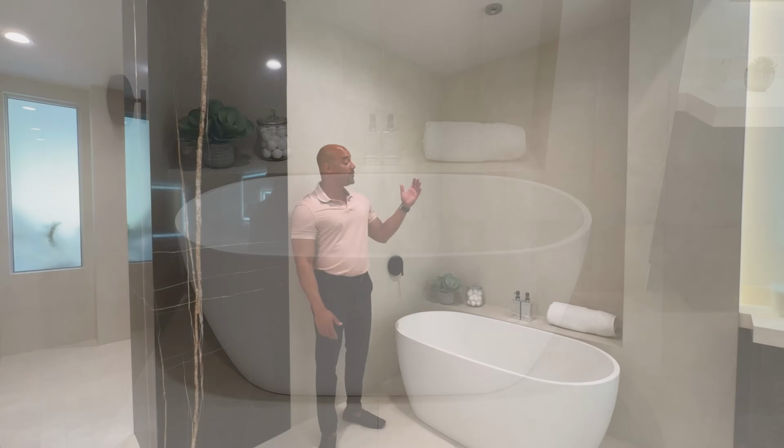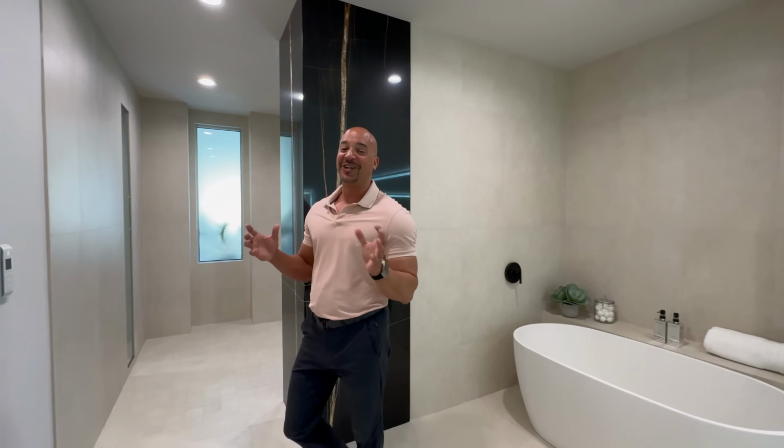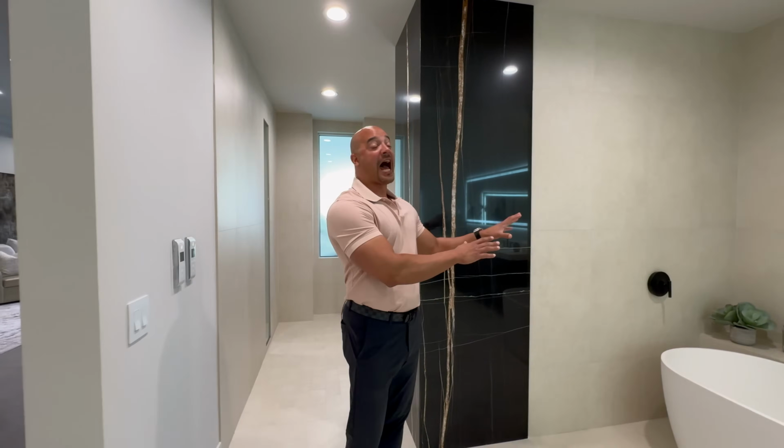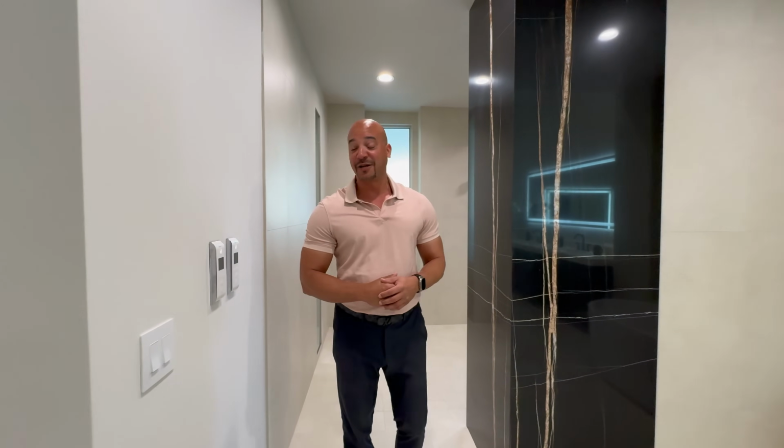That's right. The water comes from the ceiling. I'm just a sucker for these little neat things. Absolutely love that. The first time I saw that about 20 years ago, I about lost my mind. I thought it was so cool.